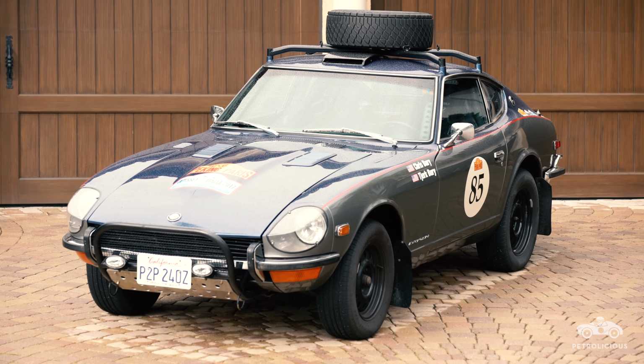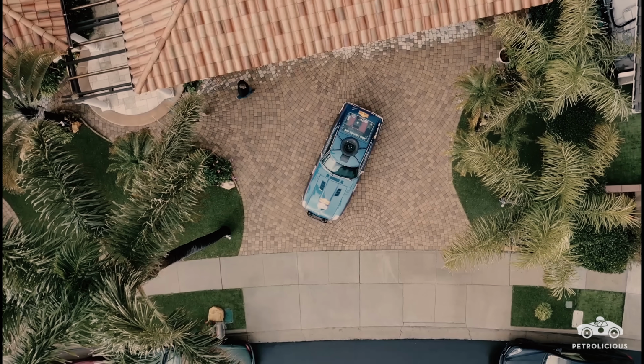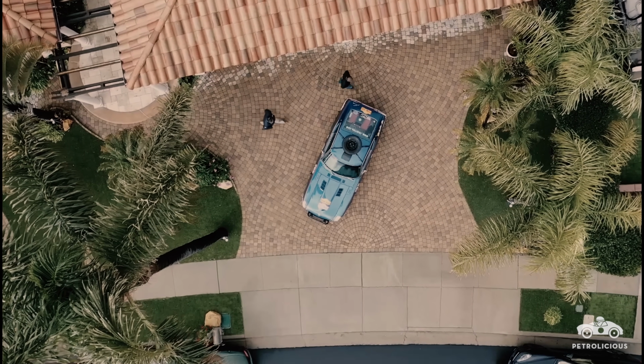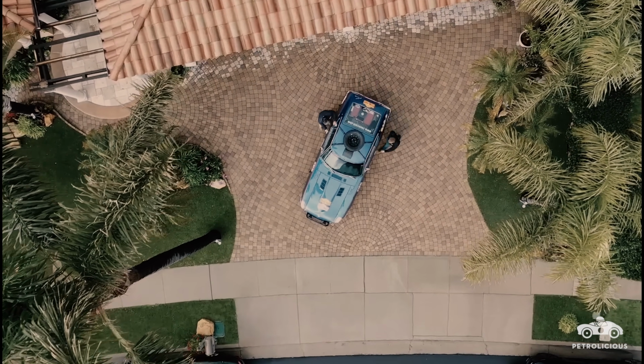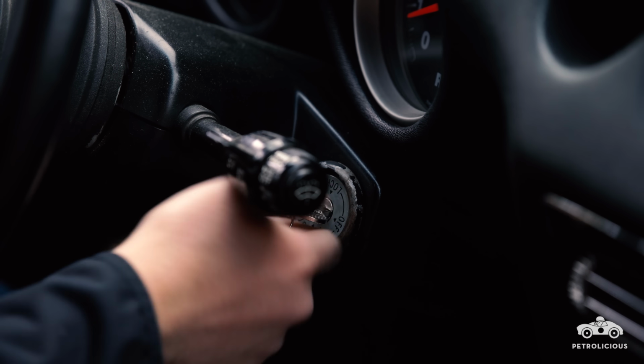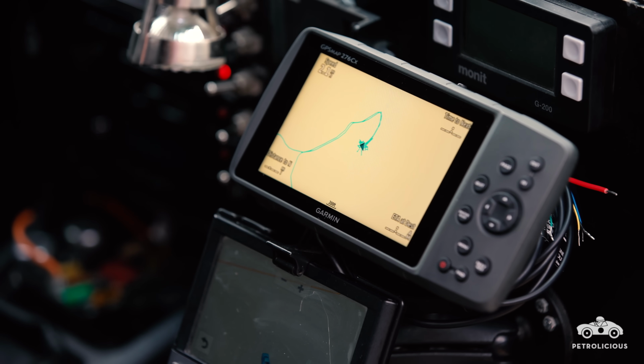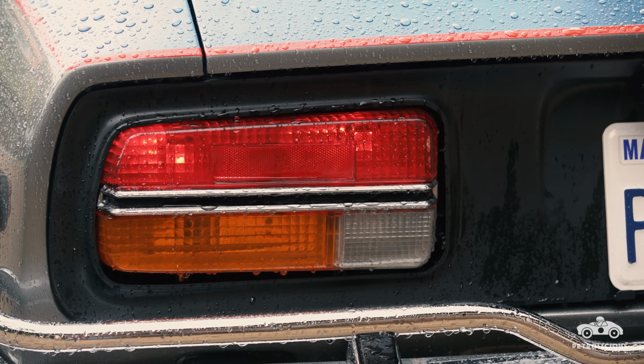Back in the 70s, Nissan raced the 240Z in the East Africa Safari Rally pretty successfully. We wanted to pay tribute to their paint scheme, which was a 2-tone black and red, but we didn't want to look like we were trying to emulate a factory car. So we picked 2 colors that looked good, copied the format, and ended up with this.